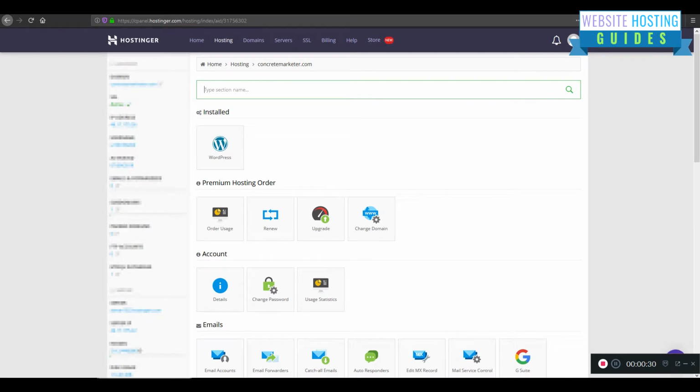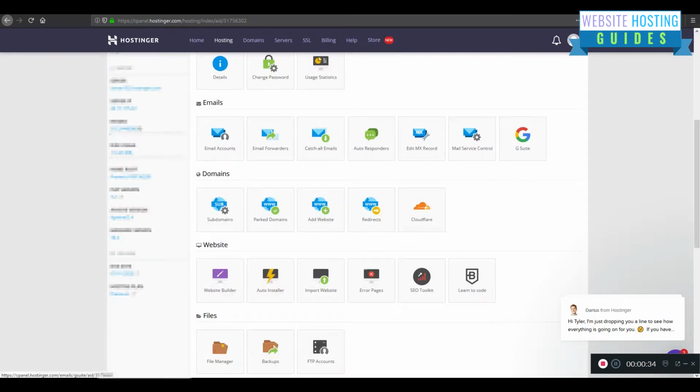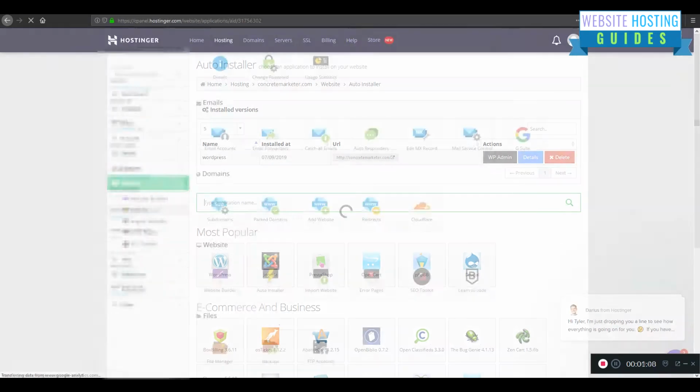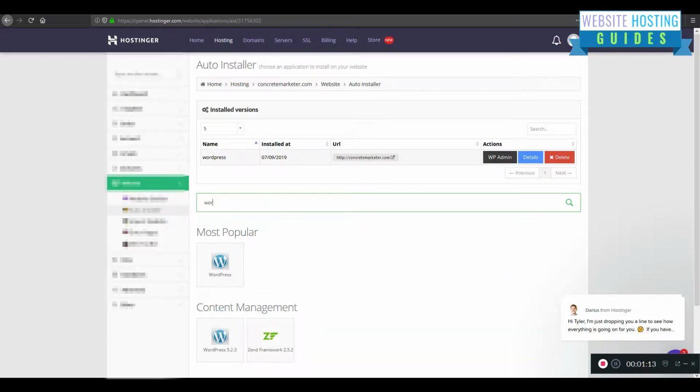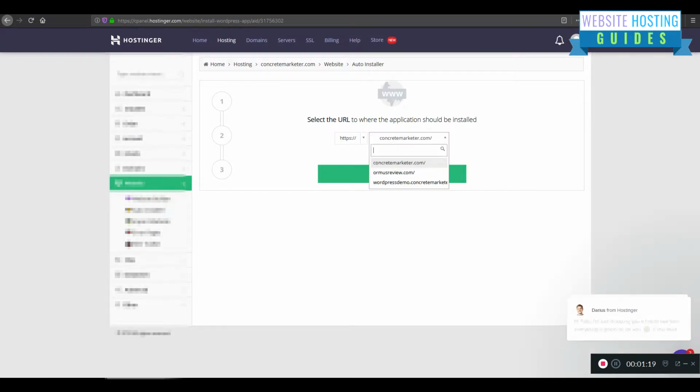So, the first thing you need to do is to make sure you have signed up with Hostinger and see if it's ready to be set up. Once you're sure, head on Hostinger control panel and click on the auto installer icon. Enter WordPress in the search field and it will show you the latest version. Click on it.